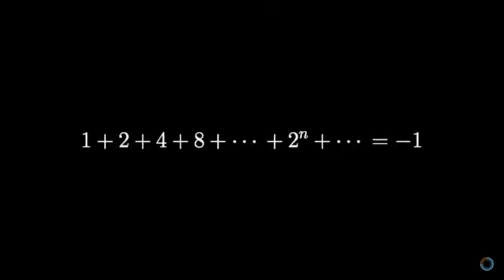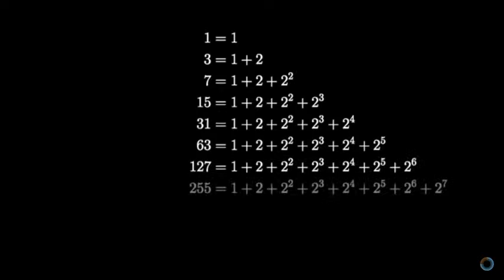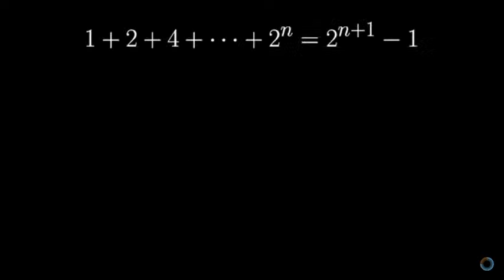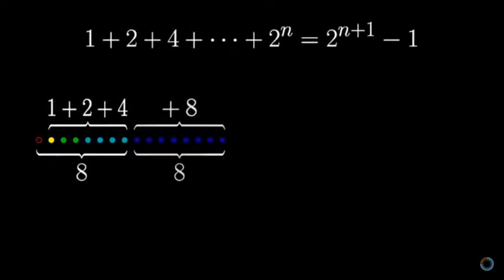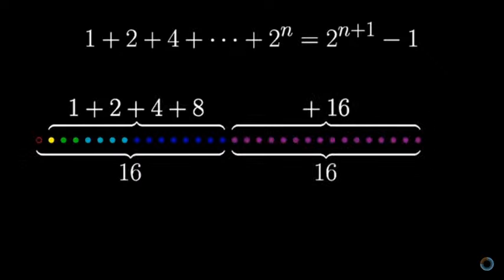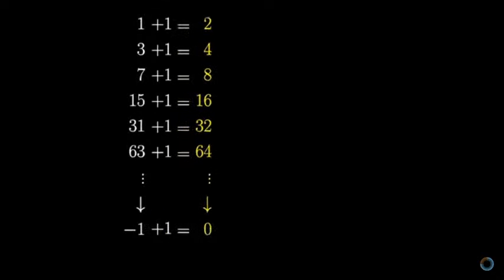First, to clean things up, notice what you get when you cut off the sum at finite points. 1, 3, 7, 15, 31. They're all 1 less than a power of 2. In general, when you add up the first n powers of 2, you get 2 to the n plus 1 minus 1, which this animation hopefully makes clear. You decide to humor the universe and pretend that these numbers, all 1 less than a power of 2, actually do approach -1. It will prove to be cleaner if we add 1 to everything and say that the powers of 2 approach 0.